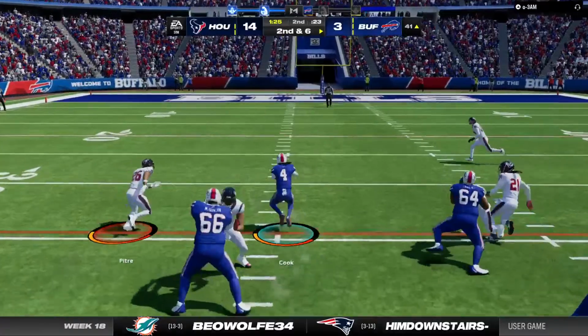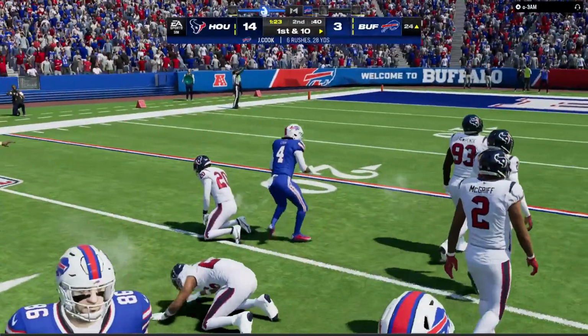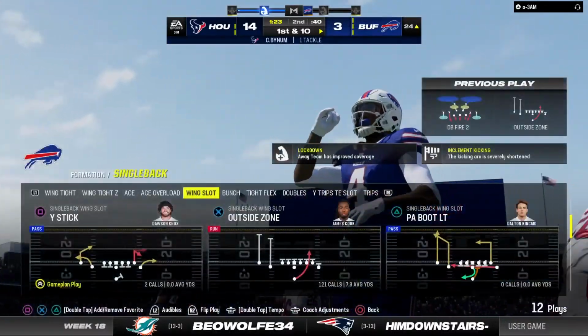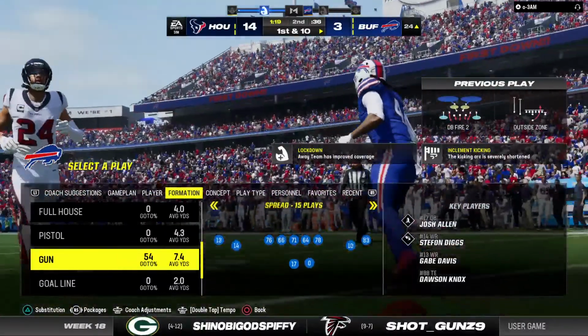They run it again with Cook. And he's got some space here. And this defense not ready for that one as he'll take this down inside the 25. It's a pickup of 17 on that one and a Bills first down.